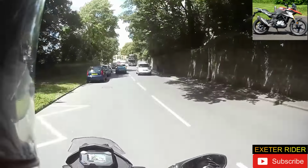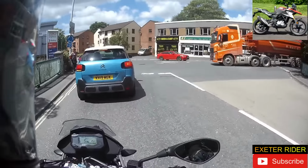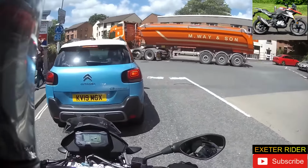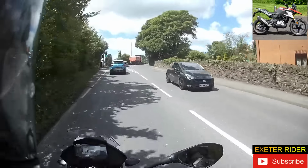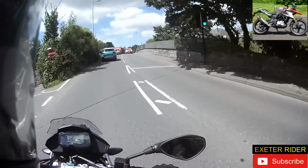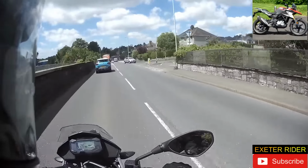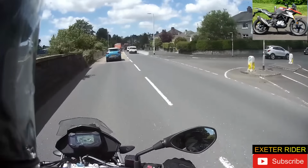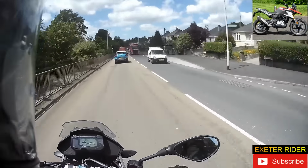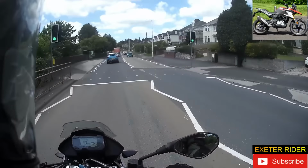So overall thoughts of this is, as you can probably tell, I think it's a perfectly good bike, and for the price you get a huge amount of value. The gearbox is great, never had any false neutrals. It's nice to ride. Mirrors are good. Light to push around, light to manoeuvre. Corners well. Sounds good. It's got everything going for it, really, in my book.